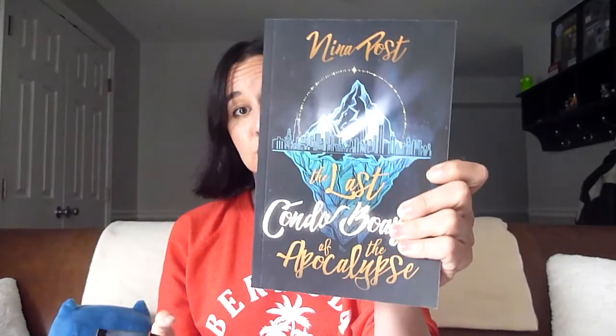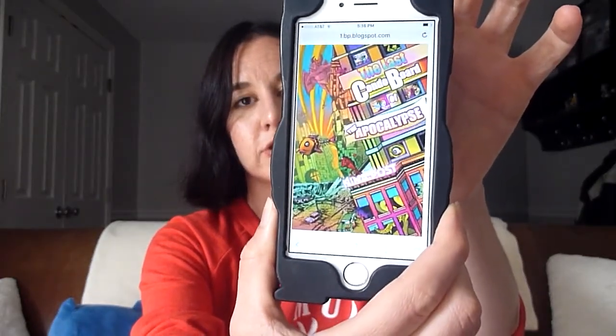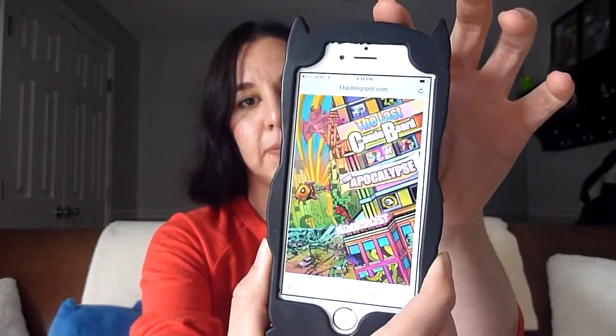And let me see if I can pull up on my phone a photograph of the original ebook version, so you can see. Can you see that? That was the first book, The Last Condo Board of the Apocalypse. Very bright and neon, and it kind of fit the setting. I'm liking this darker turn, and it's a little more sleek.